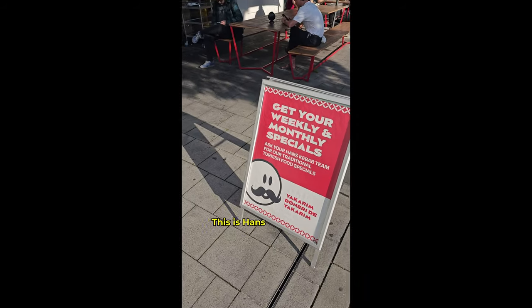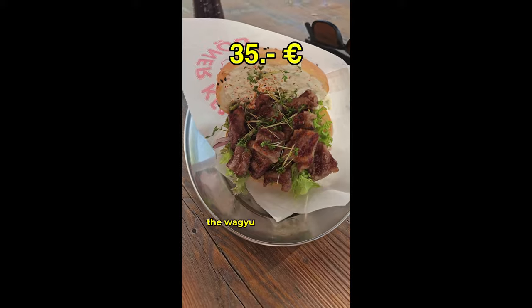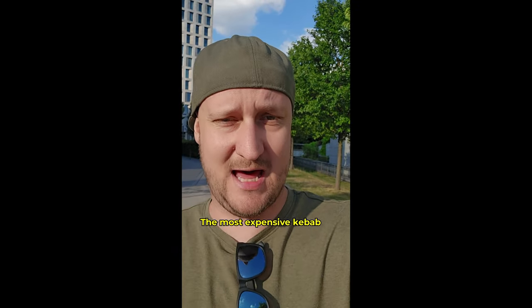We are in Munich at Hans Kebab. Let's go! This is Hans Kebab from the outside in Munich. Here is the whole kebab with the Wagyu beef, bread test, meat test, and now the whole thing. Hans Kebab in Munich, the most expensive kebab in Germany.